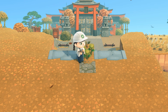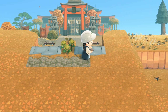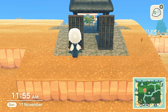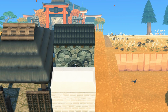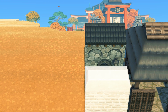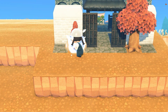I also used a green mum. I was kind of nervous to use the green mums, but I actually really like how they look. And it's kind of hidden anyway, so it's a little pop of color. I know most people don't use green mums at this time of year, but you know what? I'm challenging everything that is usually done with this island.